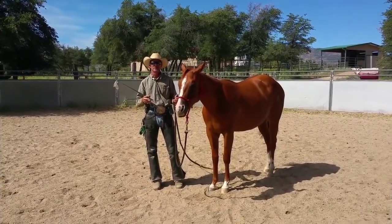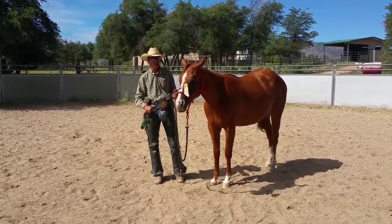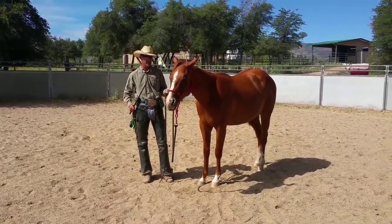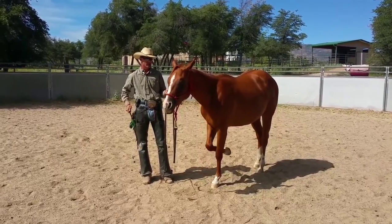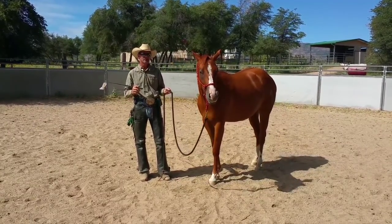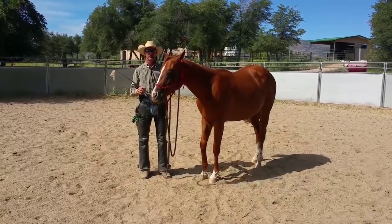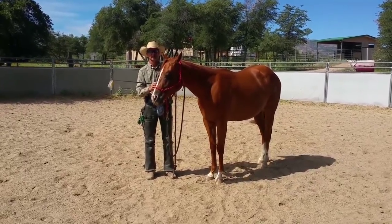And now for a demonstration of the driving game. Of course, we first play the friendly game, and then we add intention. I add driving pressure, suggestion, until she moves. I release the pressure just as quick as she gets the message to yield from that pressure.